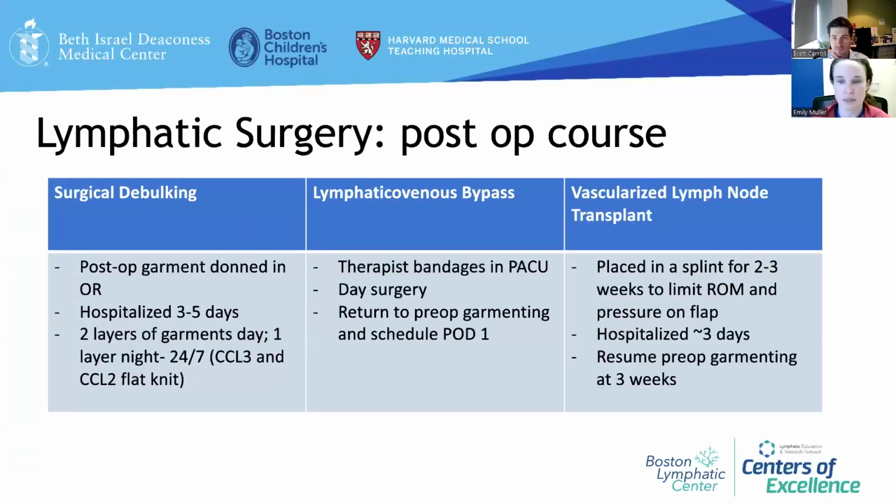For the lymph node transplant, most of these patients are getting a lymph node or a few lymph nodes harvested from their omentum. And so they have 2 surgical sites, the limb that's in question, of course, and then the harvest site. So good to keep that in mind. They're placed in a splint on the affected limb for 2 to 3 weeks to limit the range of motion and pressure on the flap to make sure that it gets really good blood supply and is able to establish itself.